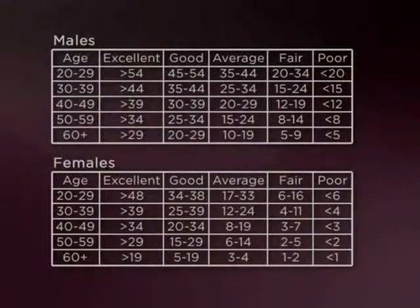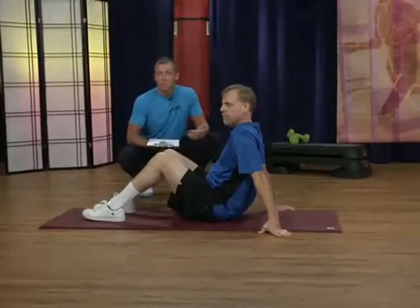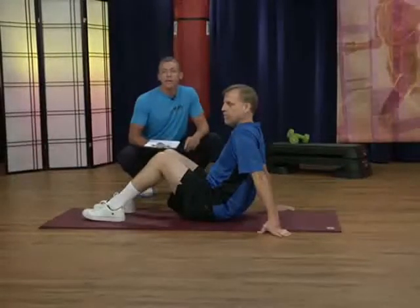Now, looking at our chart, I can tell that that puts you in the fair category. Didn't do quite as well as the cardiovascular test, but we're still in the fair category, so there's room for improvement there, but well done. The sit-up test measures how many full sit-ups you can perform in 1 minute, giving an indication of the endurance strength in the abdominal muscles and also in the hips. The procedure for this test is as follows.